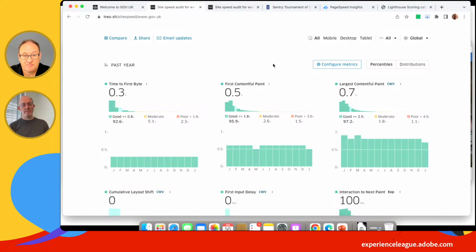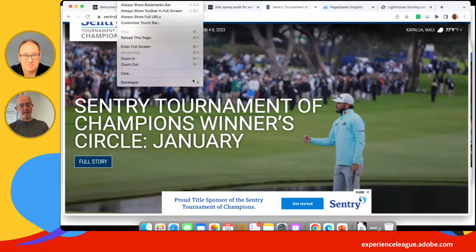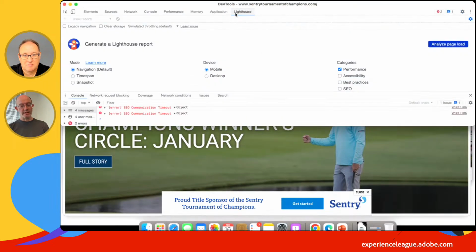Okay, so let's talk about how you're not going to get your measurement. A lot of people make this mistake. If you're on a site like this, Google has developer tools in the browser, and you can run the Lighthouse report within your browser. Do not do that, because that's testing your local computer. If you have a fast computer and a fast network, it just tests your computer, and you might have splendid results, even though in the real world that doesn't really matter.